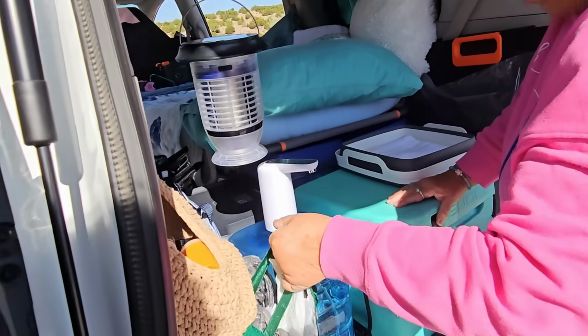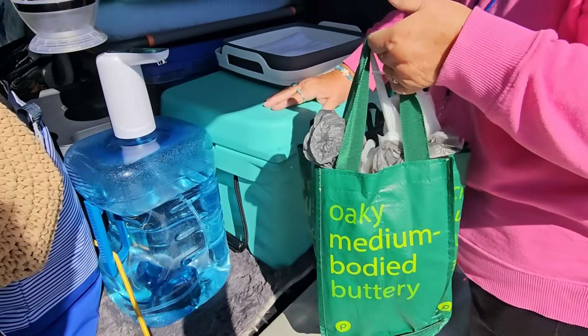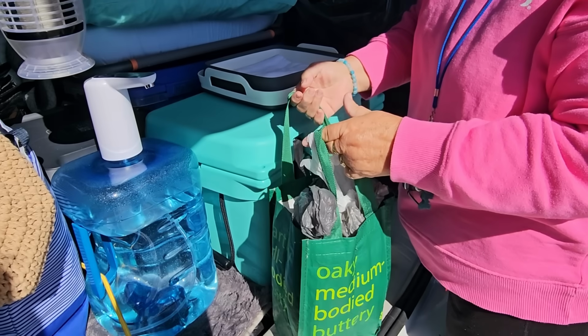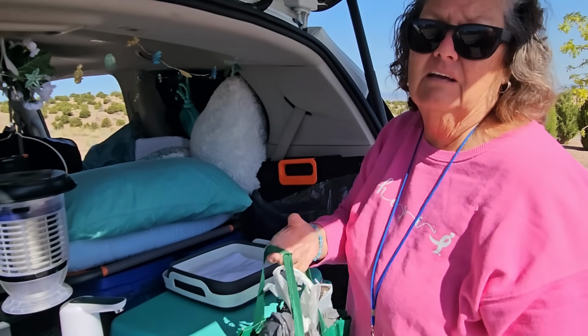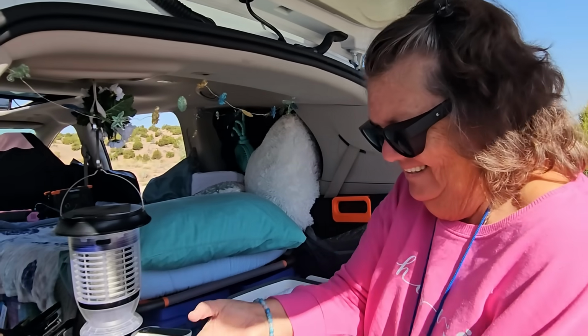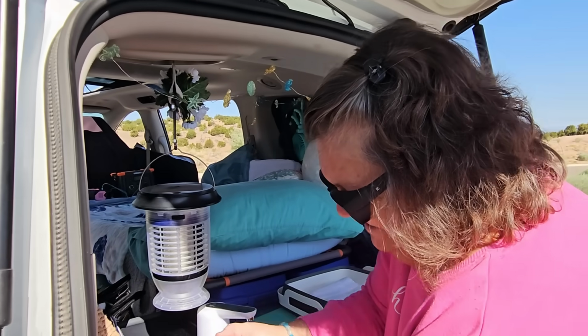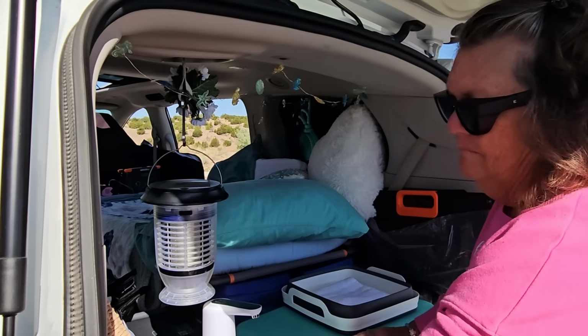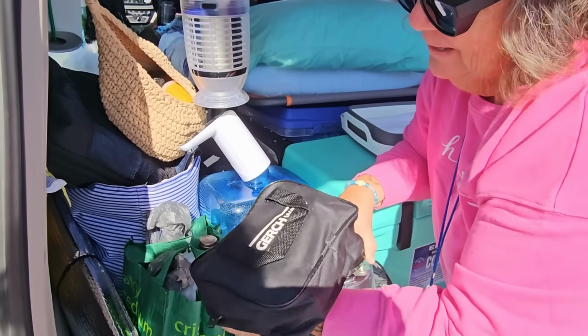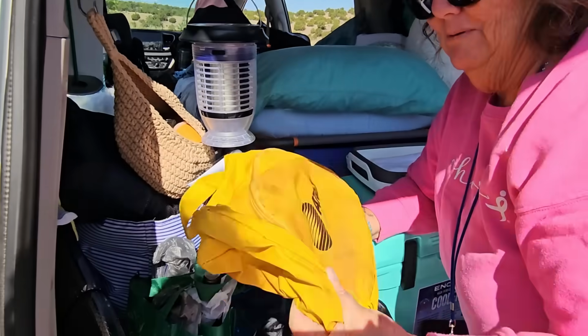This is how I keep my butane. And there's a couple bottles of wine in there as well, because this is a wine keeper. Publix wine keeper. Yeah. Well, that's good because technically the butane is supposed to be stored upright, right? And I have some Fix-A-Flat. This is an air pump, and I also have jumper cables.